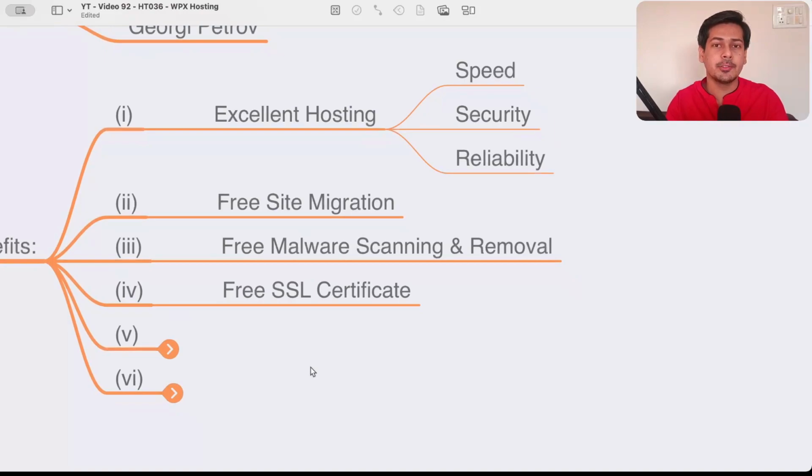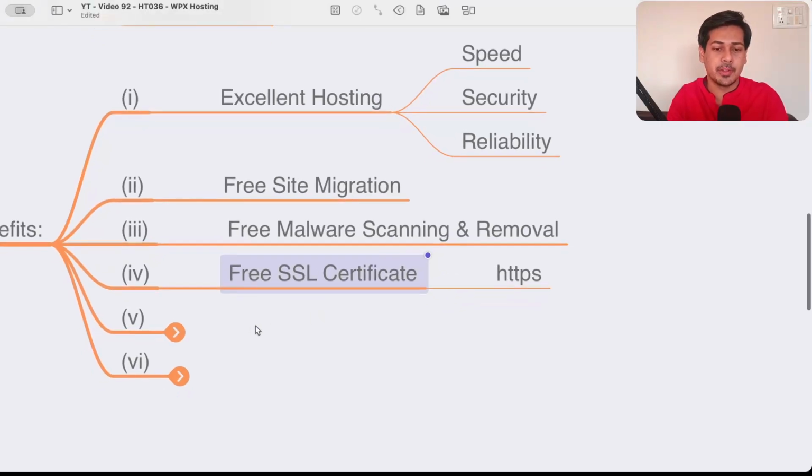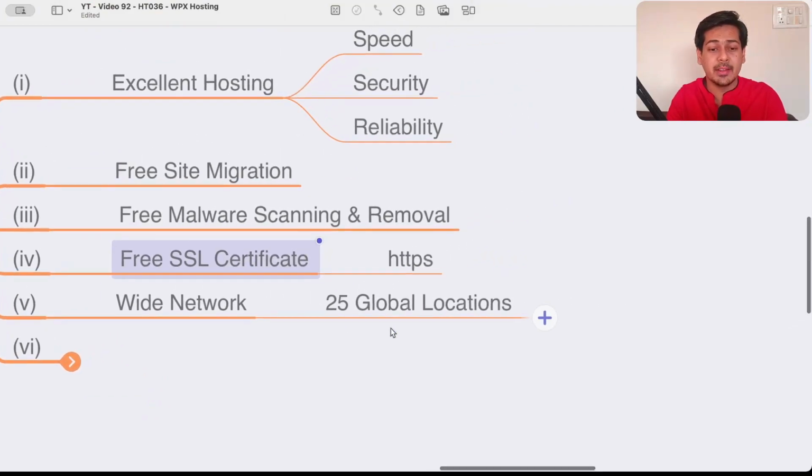So secure socket layer, you would have seen there are websites that have HTTPS in their domain or URL. So this S, which makes the website secure, in simple words, is through an SSL certificate. Okay, so if you want to make your site more secure, you need an SSL certificate, and WPX hosting gives you an SSL certificate for free. Then it has a wide network, and it is available in 25 global locations.